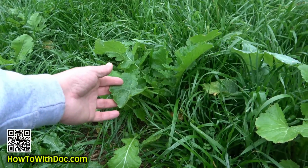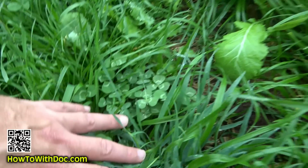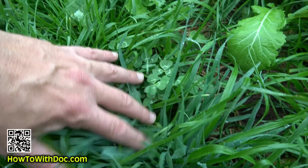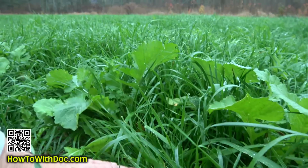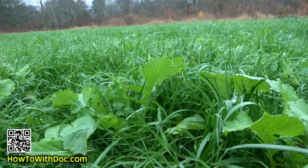Look at this. So there's brassica. That's actually turnip, probably a purple top turnip. You can see the clover in here. And you can see some of this ryegrass is probably almost 12 inches tall now in here.